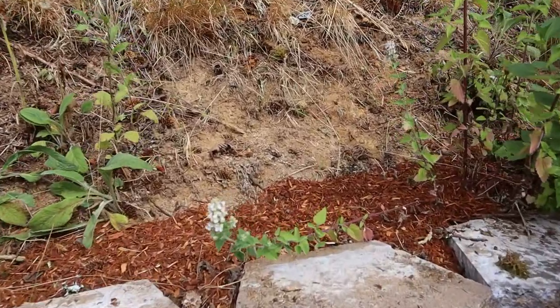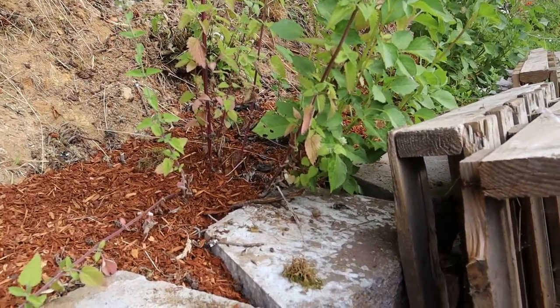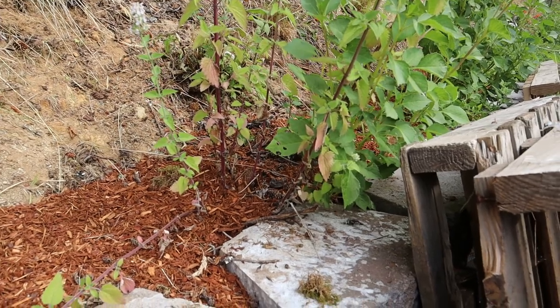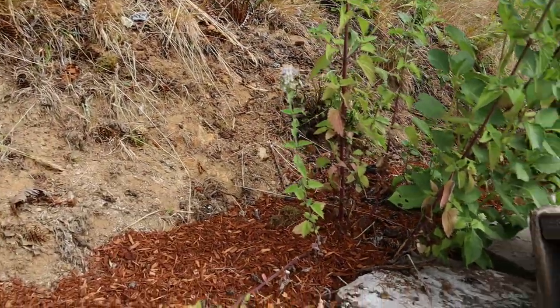So I put a big, thick layer of mulch down so that I don't have to water as much and the plants have a little bit of relief from the dry wind that comes through. So this, where the mulch is and about a foot up, is my weed zone.